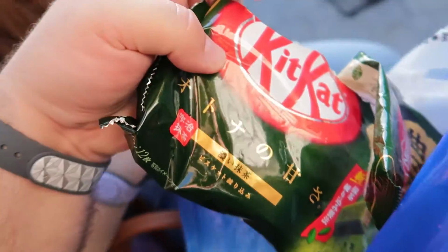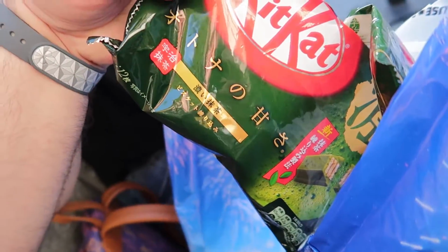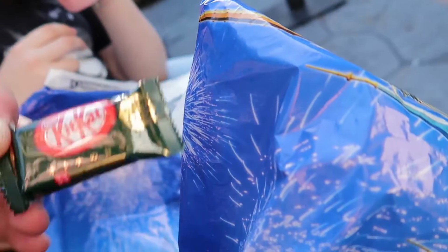That was no challenge at all. I got some green tea Kit Kats. Also not really a challenge. It's weird. Green Kit Kat. It's really good. We're gonna try and get a picture this time. No messing with the camera.